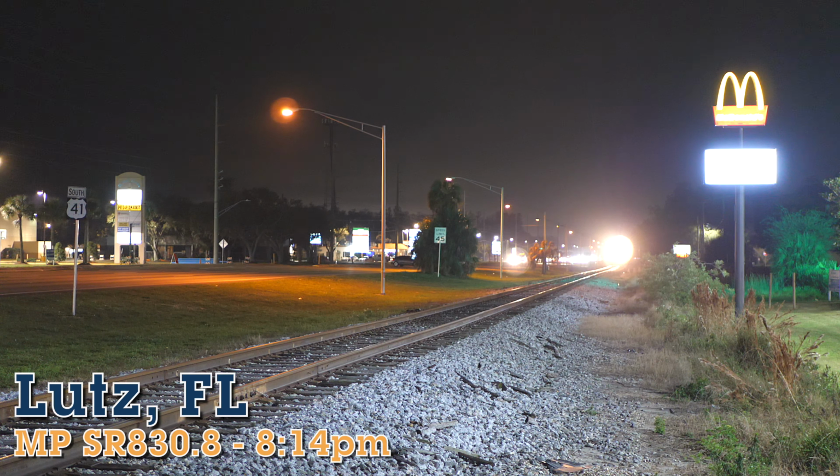Starting with the scene that we've been seeing since 2019, CSX 7264 leads L781 past McDonald's, notching up their normal-sized train into town, with their first customer being just 4 miles north of us at Pasco Iron and Metal.